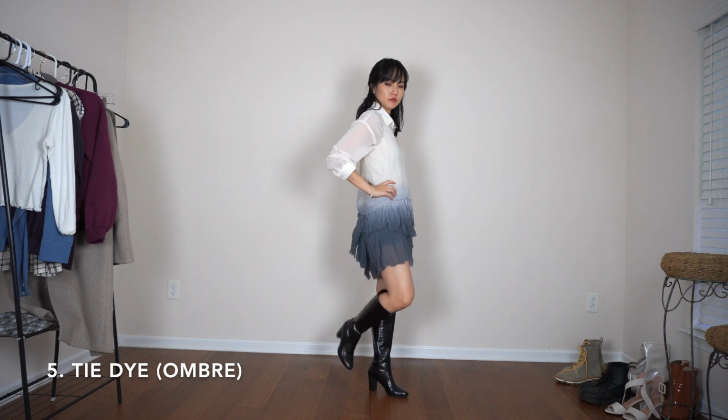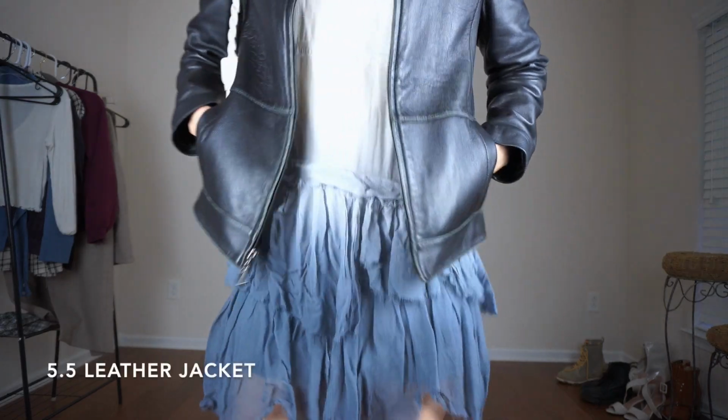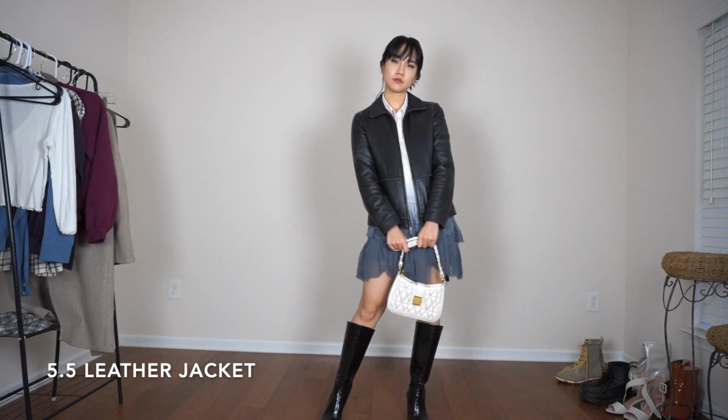And one of the easiest ways to do that is to pair it up with a sheer top. And I kind of like this gradient of white to gray that was going on, so I decided to kind of circle back to the entire color palette and finish off with some black accents. So black boots and black leather jacket.